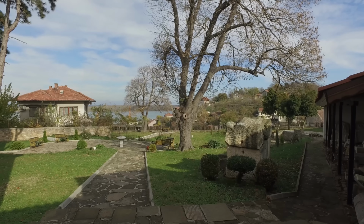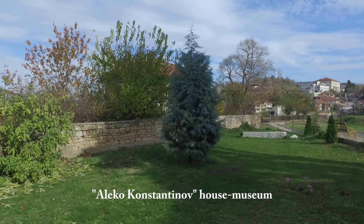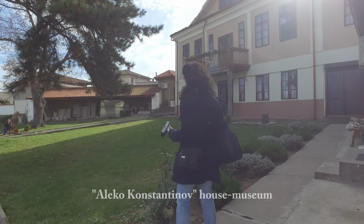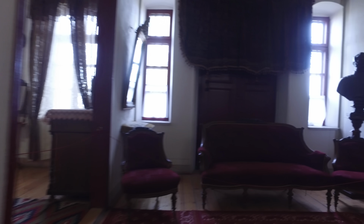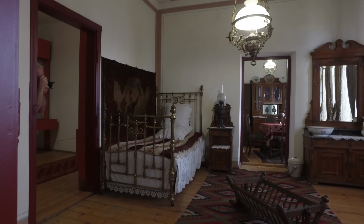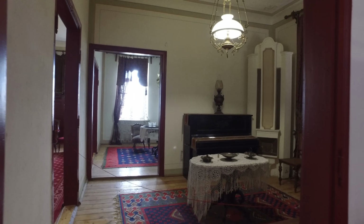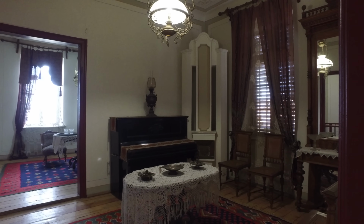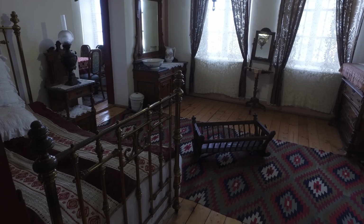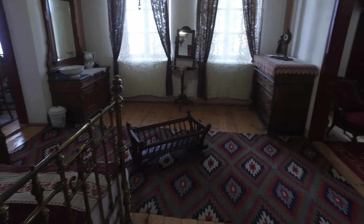Moving on, and we now visit one of the museums in Svistov. This one is actually dedicated to the person who lived there, and you're allowed to have a look around his house where his family lived. We went around the house with a guide, and she told us what used to happen in all these rooms. I won't tell you much about them because you can see for yourself that one is a bedroom, one's a dining room, one's a kitchen, and so on. But it was very interesting because it's been very well preserved, just the way it used to be.